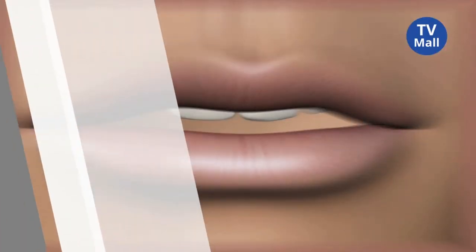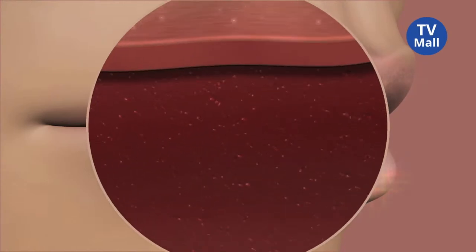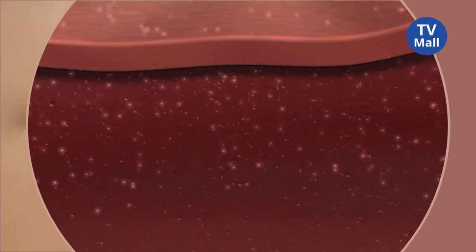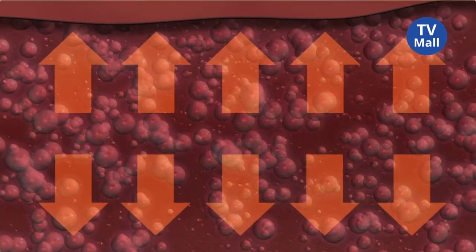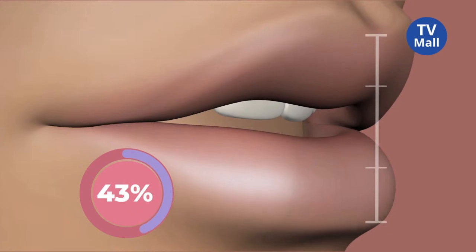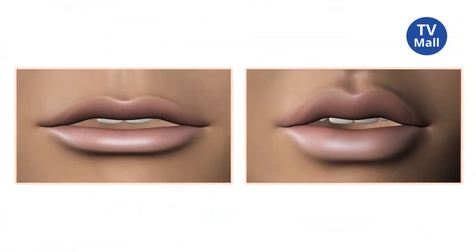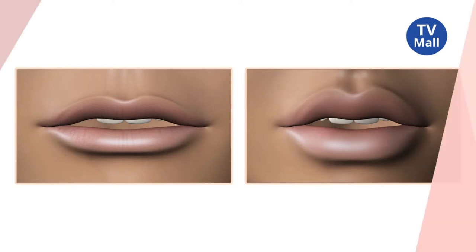The secret is Lip Boost's safe, innovative, micronized hyaluronic acid spheres that are small enough to reach the tissue inside your lips without being injected. These spheres expand up to 1,000 times their dehydrated size to evenly and considerably boost volume without irritating your lips.